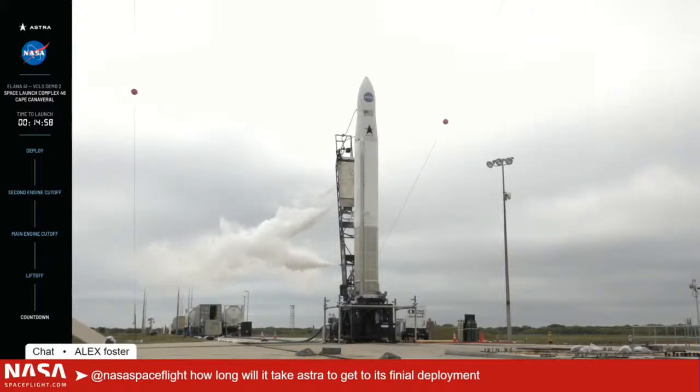So it is a pretty zippy flight, although the upper stage runs for about 5 minutes and sometimes can feel like a long time, making sure we are watching that upper stage.